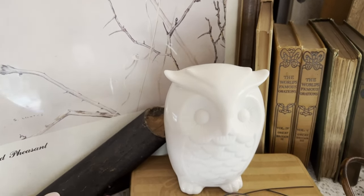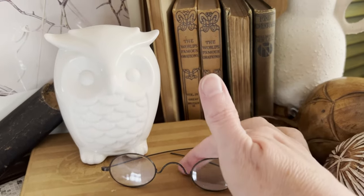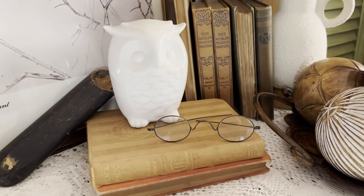It was $25, and she gave it to me for $20. I thought it was worth it. It's something that you don't find very often here, and it was something that I just had to have.